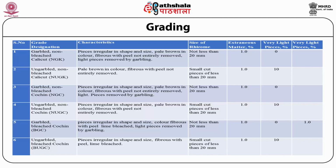Again, the extraneous matter should be 1% with the very light pieces of 10%. The next one is the garbled non-bleached Cochin, NGC. The characteristics are the pieces should be irregular in shape and size, pale brown in color, fibrous with peel not entirely removed by garbling. Again, the size of the rhizome should not be less than 20 mm, with an extraneous matter of 1% and 0% very light pieces.